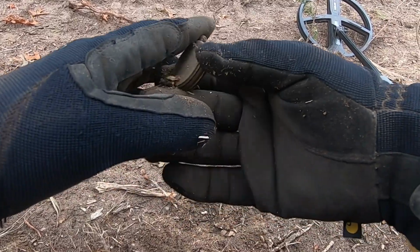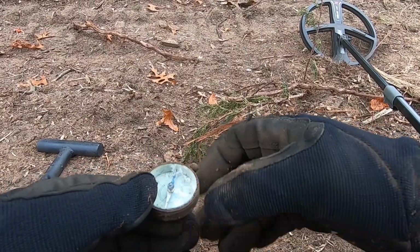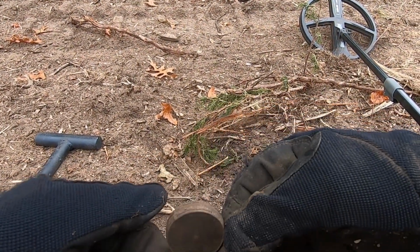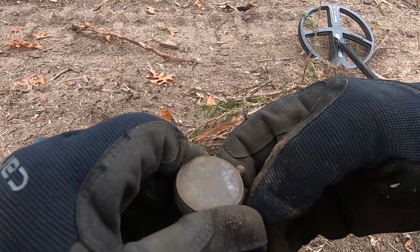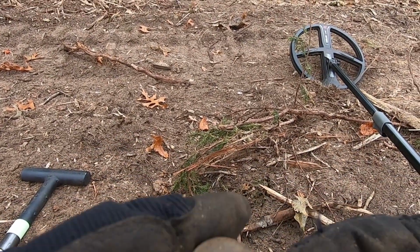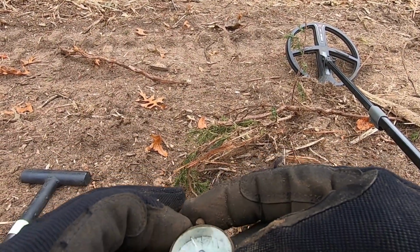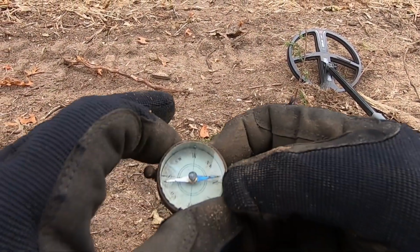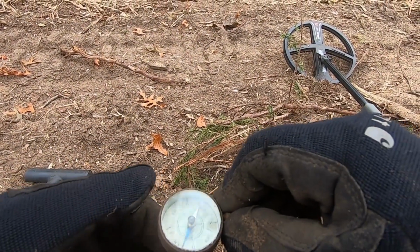Okay, that's pretty cool. You know what that is? That's a compass. There we go. That's the second compass I think I've found metal detecting. I don't see anything on the back. Well, that's at least something other than dimes and pennies and quarters, which, don't misunderstand me, I'm happy to dig those too, but wow, this is at least something different.